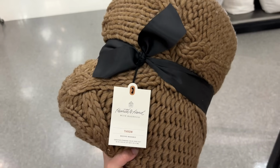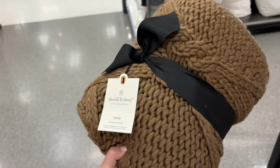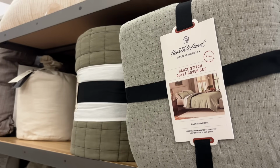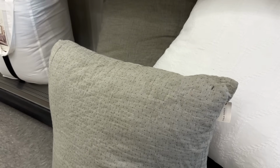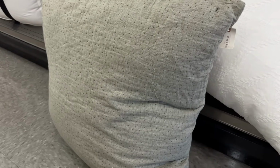And of course, the chunky knit throws are so cozy and classic for fall and winter. Hearth and Hand's version is beautiful, and I know Casaluna has some really gorgeous ones too. Not a ton of new bedding out for fall, but I did see this gauze stitch coverlet and matching pillow. It's so simple and soft, something you could definitely use straight through the holidays.